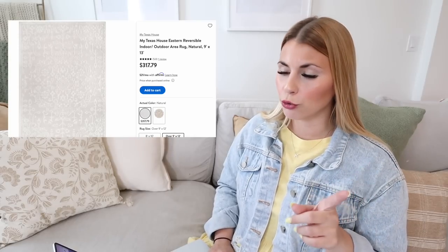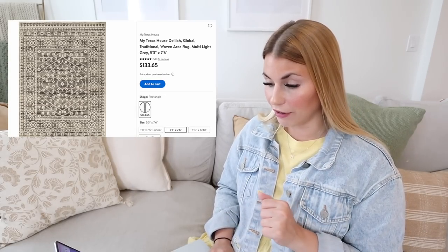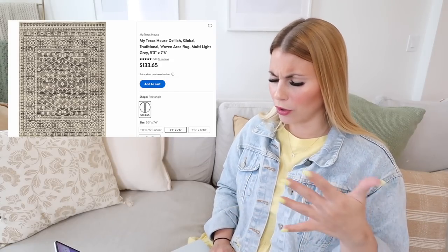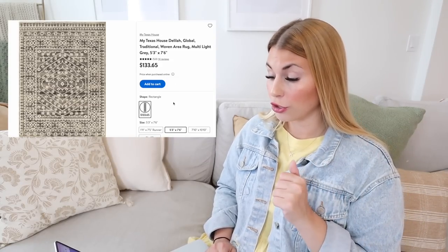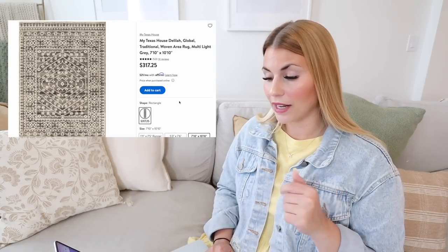They have lots of really neutral rugs like this one, but then they also have ones like this, the Global Traditional Woven Area Rug. I like this one as well. For the 5x7, although the dimensions are a little bit interesting if you look at it here, it is $133, so that's a great price. They also have 8x10, that is $317.